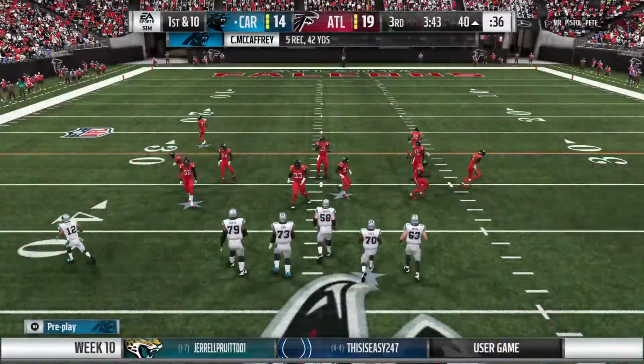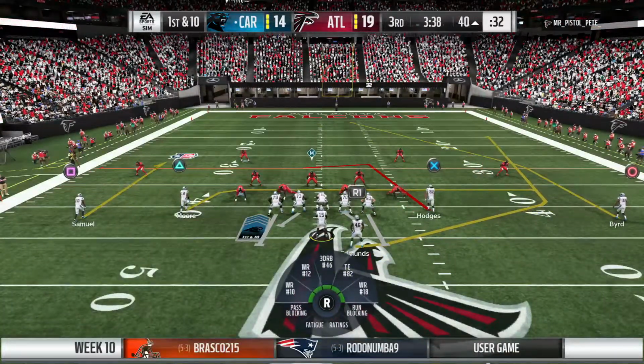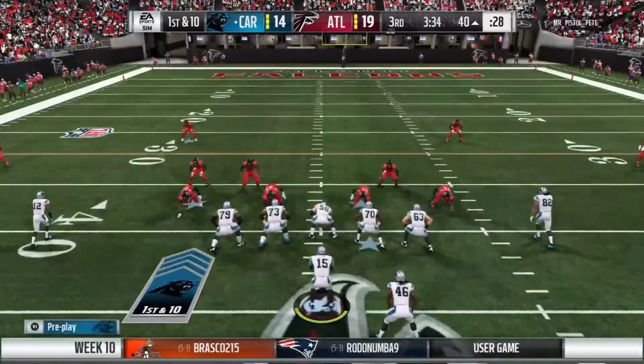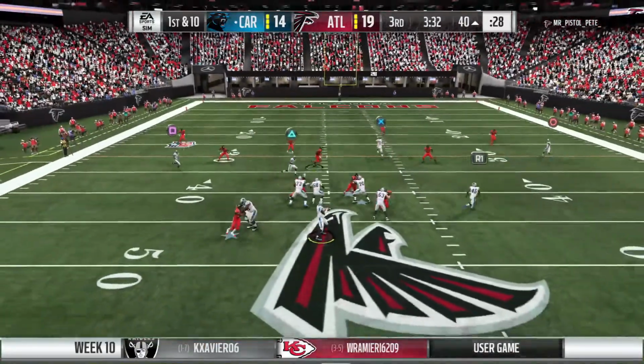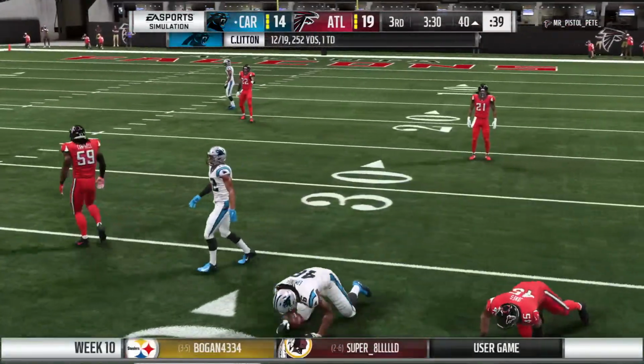From Falcon territory now, here's 1st and 10, right at the 40. All right, now, lucky 56, lucky 56. They'll set up to throw. And his throw here is going to be incomplete.